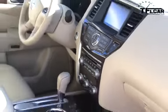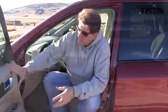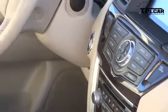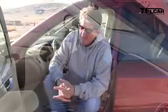The interior of the new Pathfinder is kind of like the exterior. It's much softer, it's much gentler, a lot of soft touch materials, a lot of fine stitching. You know, it's not mind-blowing, but it's a fine place to be for a long trip. It's a nice and pleasant interior. Am I wowed by it? No. Do I mind it?